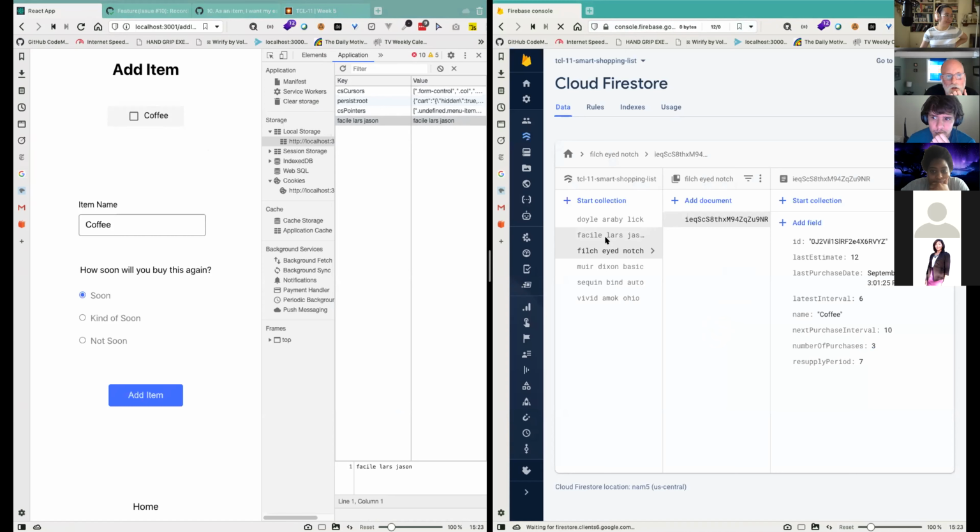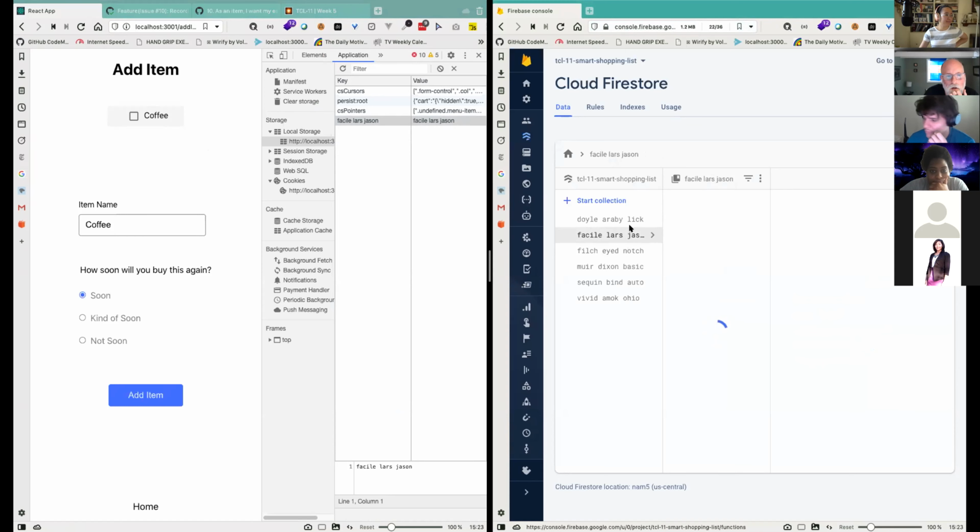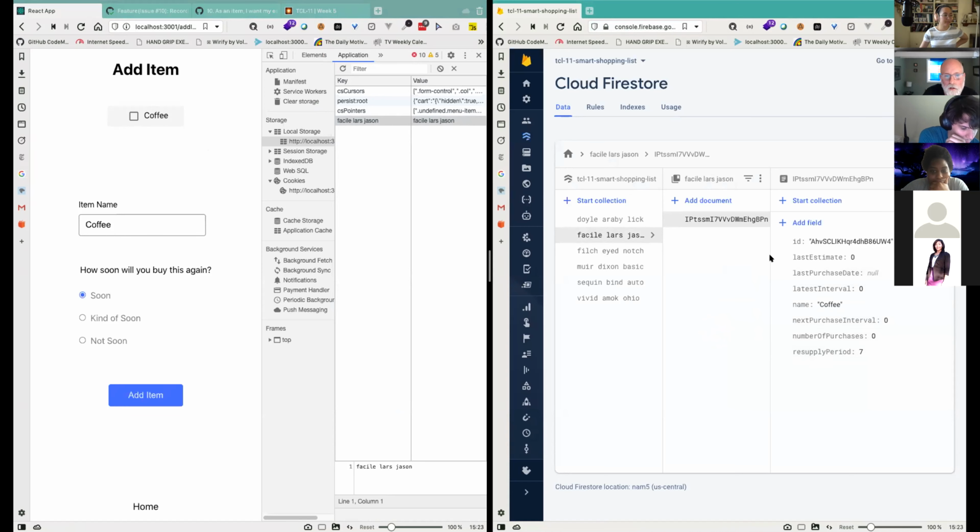I tested it out before, but not with the Zoom call, so you never know how that also plays with the internet. But here we have it now. So we can see the fields that we added in terms of last estimate, last purchase date, latest interval, next purchase interval, number of purchases. And then the resupply period was already there, as we indicated, as soon. So you'll see some zeros now. We opted to default it to 0 and then to modify it upon the item being marked as purchased.